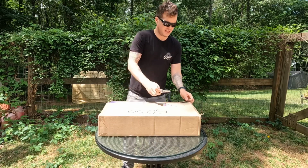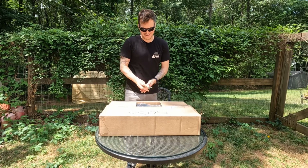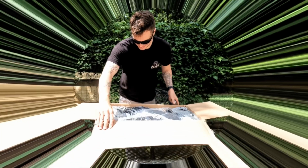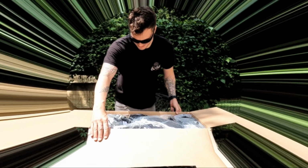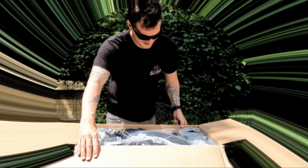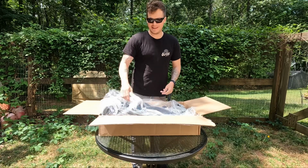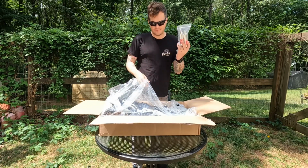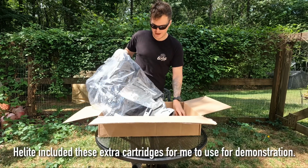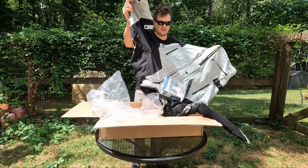Alright guys, so I'm so excited to get into this. Here we go. HELITE Adventure Jacket. Woo! Oh my goodness, this is awesome. Quality gear. Alright, got some cartridges here. This is what fills up the airbag. It's awesome. It's heavy duty.